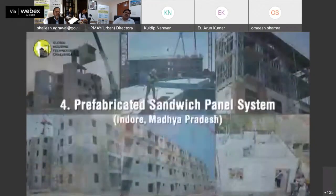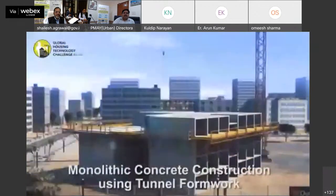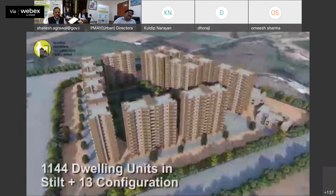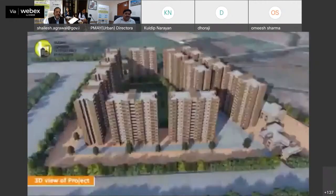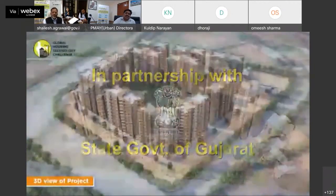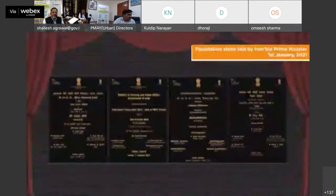6 lighthouse projects at six locations with six distinct technologies are being constructed. Lighthouse project using monolithic concrete construction technology with tunnel form consisting of 1144 houses in S plus 13 configurations. All basic and social infrastructure facilities is being constructed at Rajkot in partnership with State Government of Gujarat. Honorable Prime Minister laid the foundation stone of six lighthouse projects, including at Rajkot, on 1st January 2021.